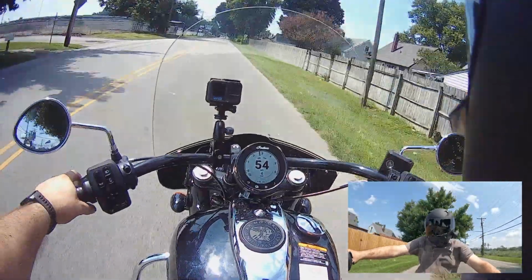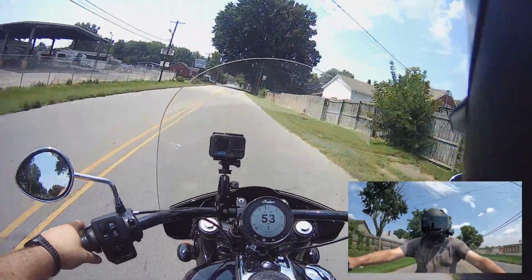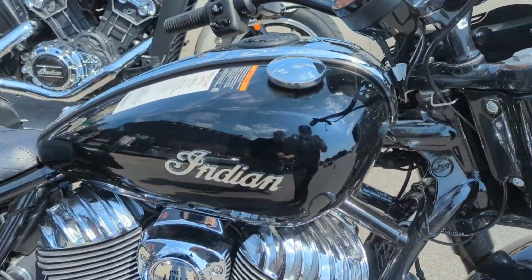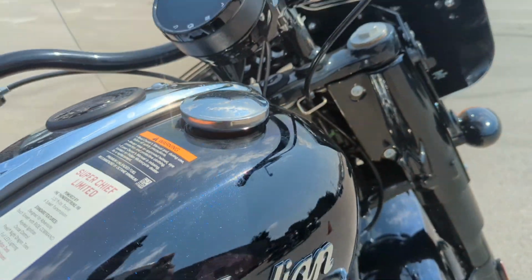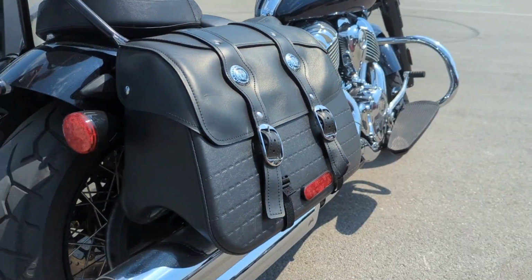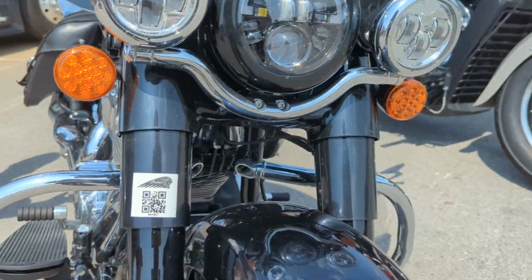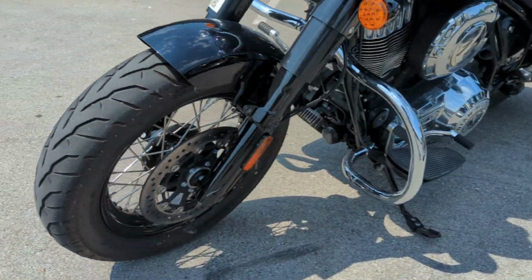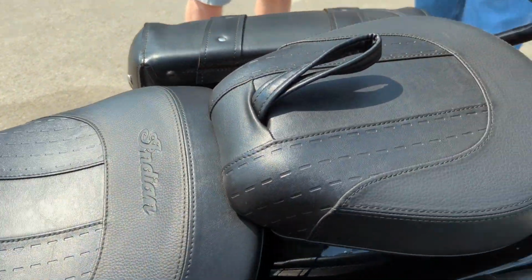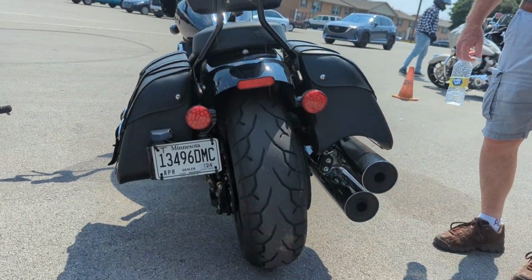It's kind of got all of the styling that I prefer, that like 50s kind of heritage styling. And I just really appreciate how much Indian kept it in that era, from top to bottom. It's got the leather bags, they don't lock. Some bikes you get now, they've got a leather bag, but it actually locks. This bike's bags do not lock. But it's not a real problem to me. It's got just enough bag space to keep everything you would need in it for a longer ride.